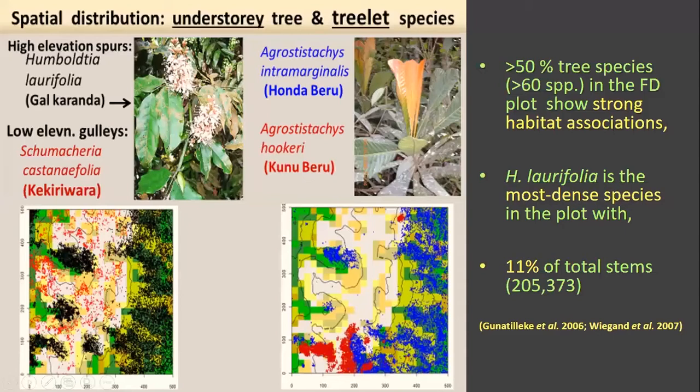which is very much, I would say, unique to Sri Lanka forests, because more than 50% of the tree species that we sampled in our plot, that is 60 species or more in the plot, show strong habitat association. There are, of course, others who don't show that, but majority of them show this strong habitat association, which you can see in the two diagrams below. So Humboldtia laurifolia is the most dense species in the plot, with 11% of the total stems out of 205,373 total number of stems in the plot.